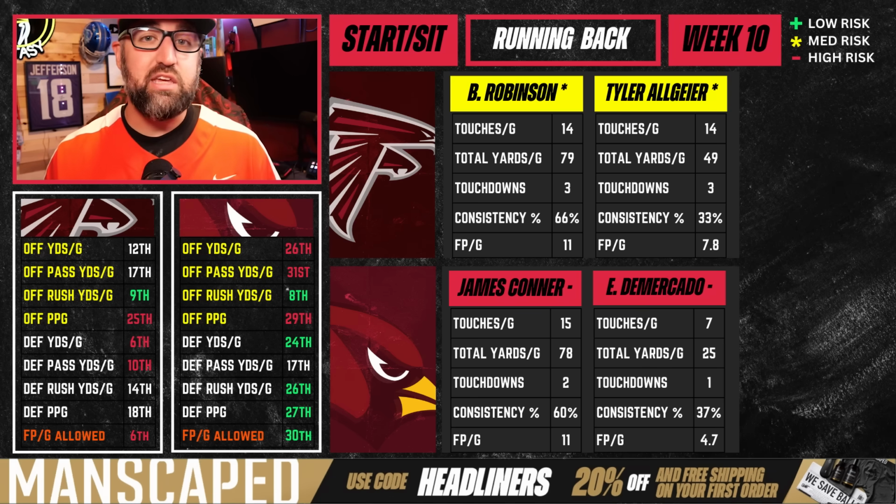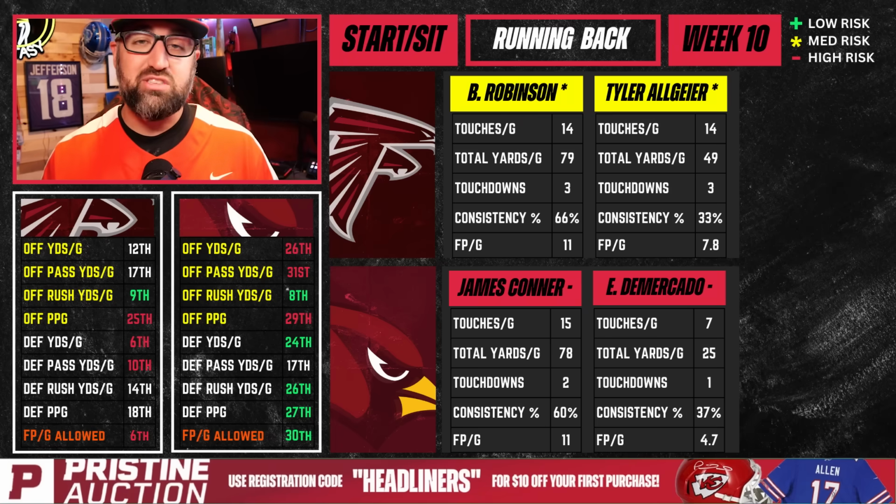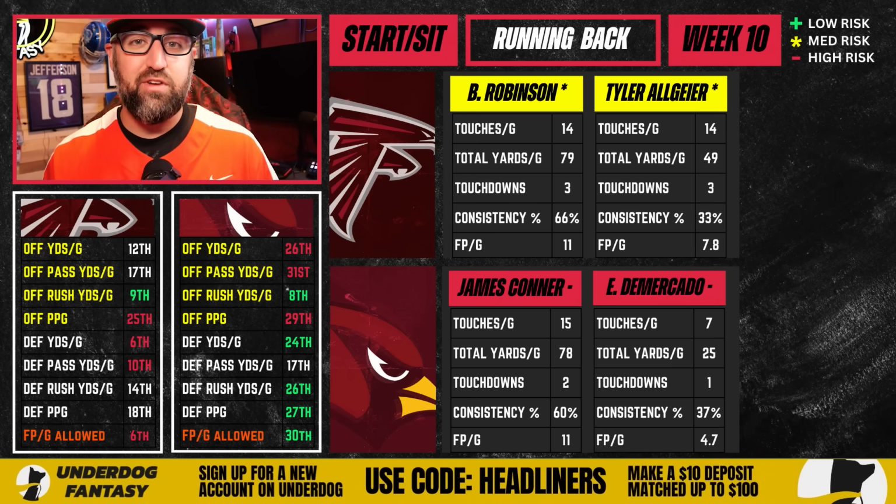And every single week, you just got to hope that he breaks a big play or he finds a touchdown or something happens that benefits your team. And for Tyler Allgeier, if Arizona can't be as good as they were last week against Cleveland, then Allgeier's got an opportunity to find the end zone once again. But both of these guys carry a decent amount of risk every single week. It's just really trying to figure out, how do you deal with that risk?